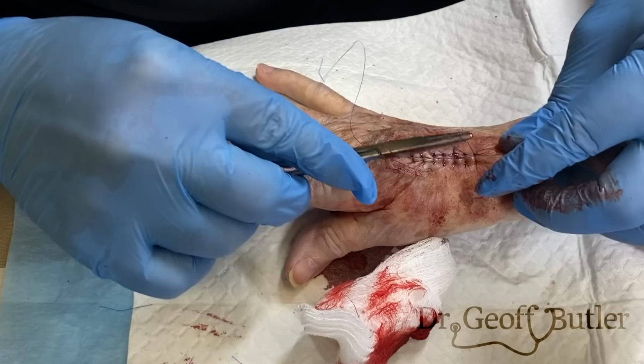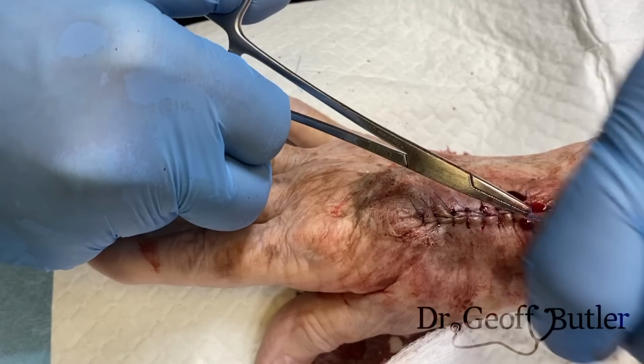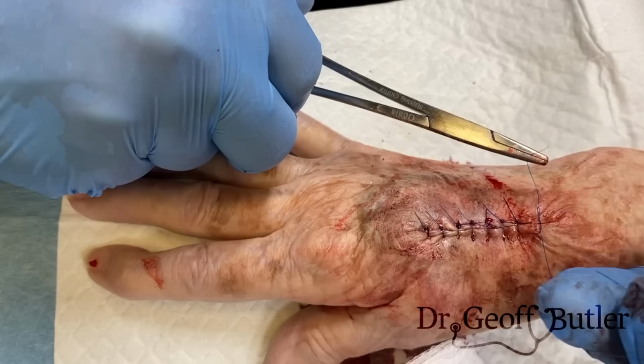And it's easy to fix. So I'll show you the difference here. So I pulled it through too quickly and I caught it on itself. So just dab that, please. So that one's laying flat, just like that.